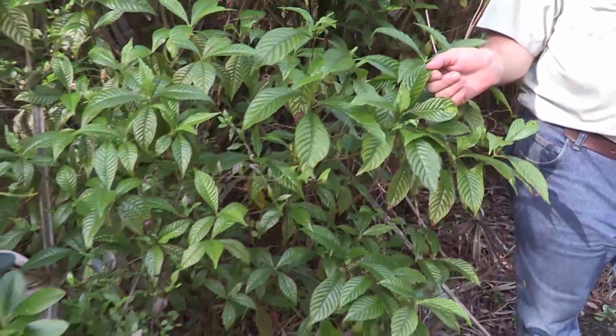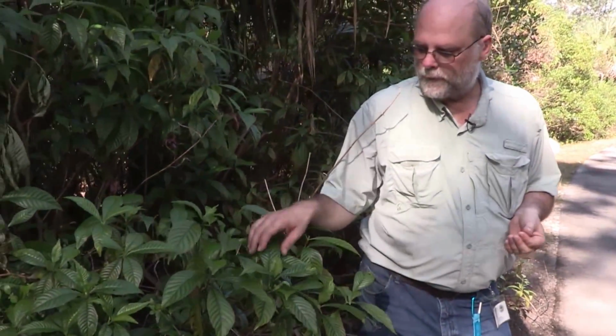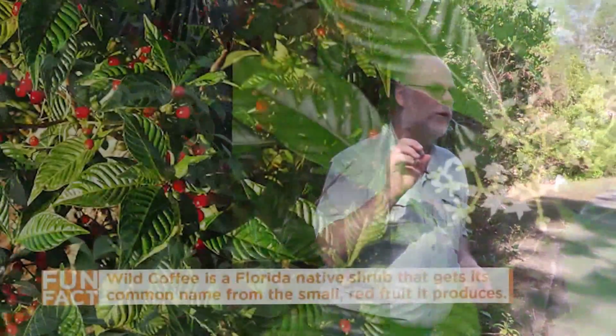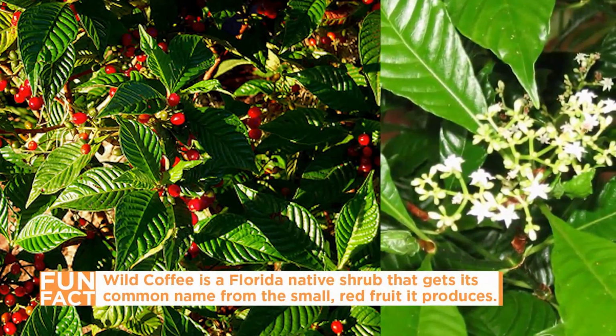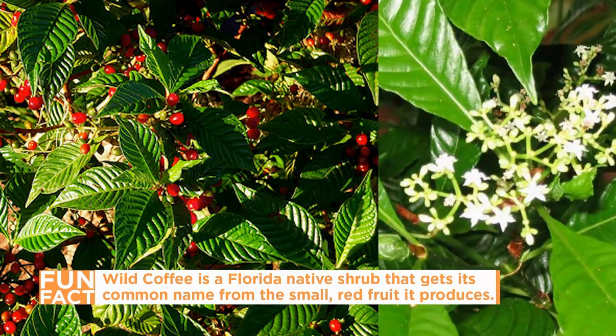This is called wild coffee. Now, it is not really coffee, okay? But it shares some properties with coffee. Mainly it's shade loving, so you'll see it growing all over the place where they've got some shade. It doesn't like the full sun. So if you've got a shady area in your yard where nothing's really growing nicely, this would be a good choice. It gets little white flowers that butterflies love, and then it gets little reddish brown berries that look a little bit, but not really, like coffee beans, and birds love them. So it's a great wildlife plant.